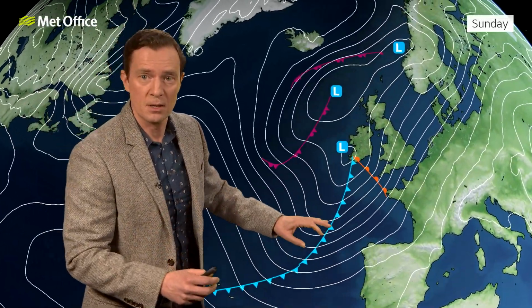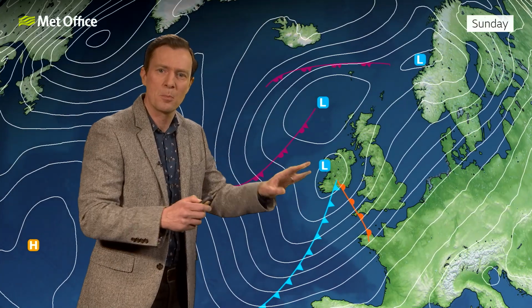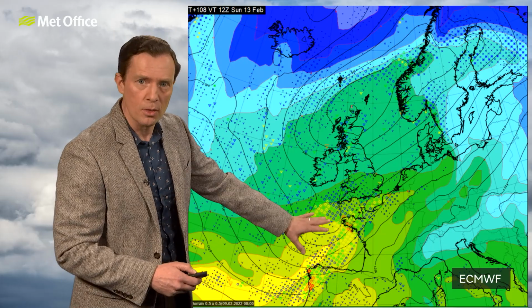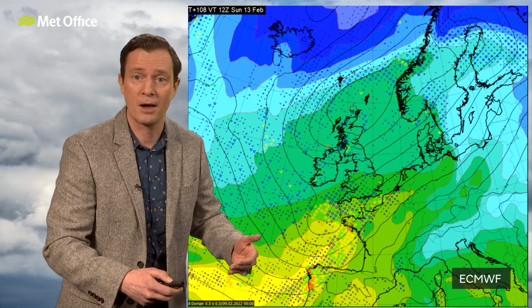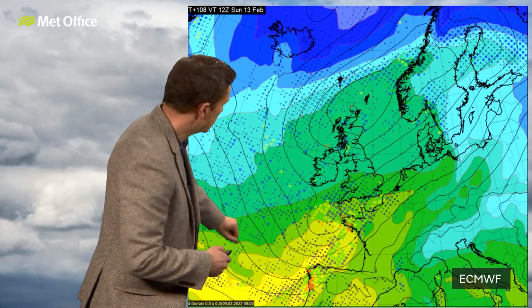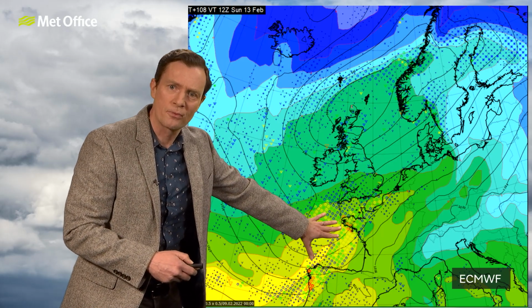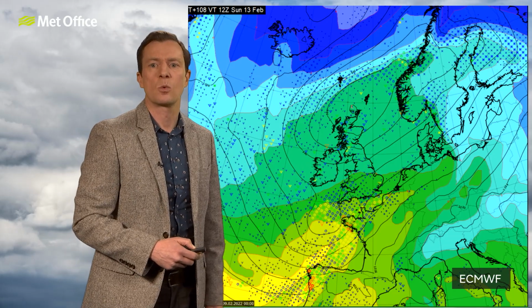The Met Office model has quite a deep area of low pressure heading its way across Ireland. But if we compare that to the European model, well, it's still got the low pressure, and it's not a huge difference considering we're talking about 4 or 5 days ahead and there's all that complication with the jet stream. But it would make quite a big difference to the weather if the low is in this position closer to northern France. It wouldn't be quite as windy across the UK, and the rain wouldn't be as widespread.